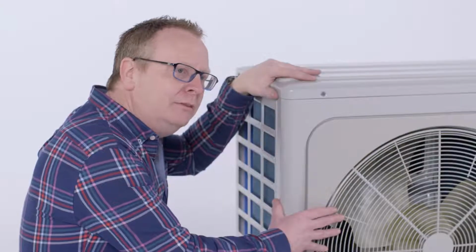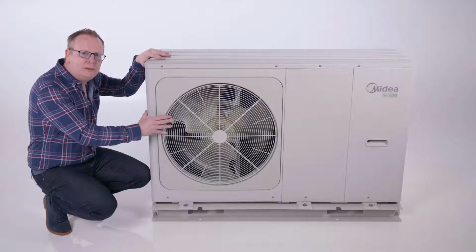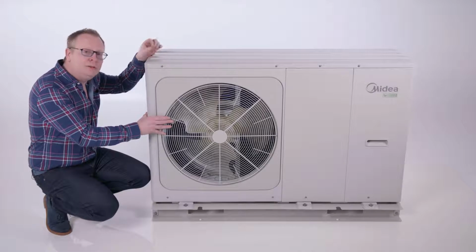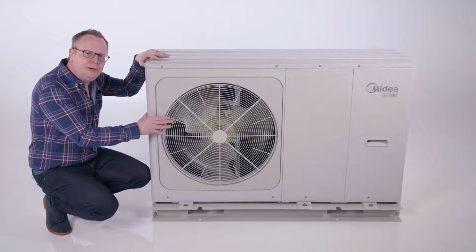One of the things we find really impressive when these units are working, especially in very cold weather, is just how quiet they are. If you look on YouTube, there's some really good videos of people running them, with ice around and dropping pins on them and recording just how quiet. It really is quite an impressive sound level from this machine.